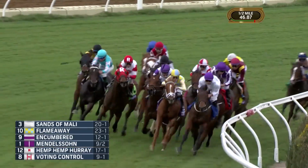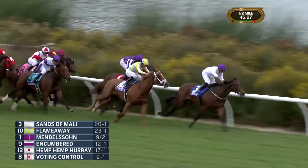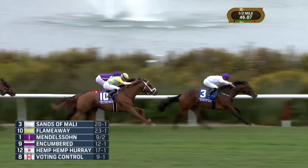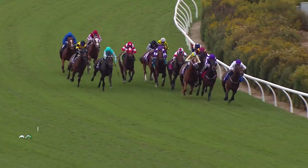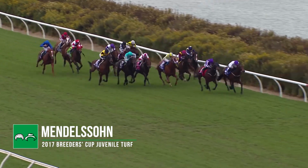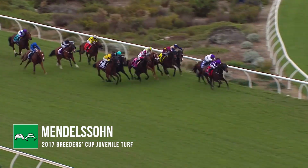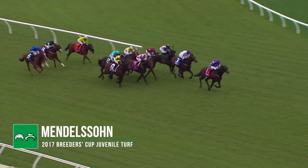Catholic Boy, dual surface Grade 1 winner in the following season, and Mass'ar in behind here went on to win the Derby, the original Derby at Epsom, you know that one. So pretty great field. I felt that Mendelssohn's achievement in this Breeders' Cup Juvenile should be celebrated with one of our best Del Mar memories so far.